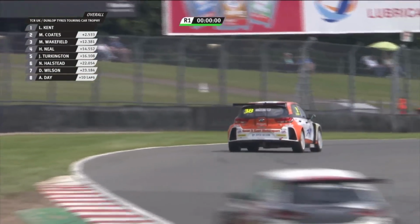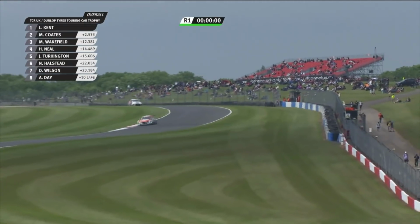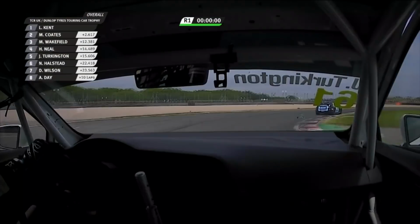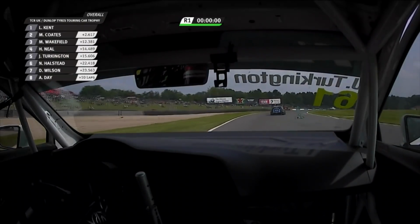Lewis Kent heads out of Redgate Corner. He'll be glad, I think, that the car is working. He was dejected at Alton Park at the problems he had, but he was saying that you can drop your 2 worst scores of the year. So as long as he doesn't have another non-finish, he can sort of forget Alton Park ever happened and hopefully bounce back as the season goes on.